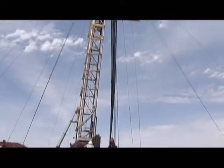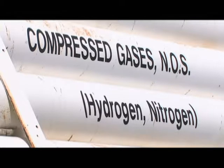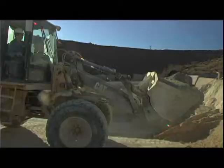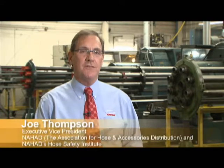These hoses are designed for a variety of pressures, from thousands of pounds per square inch for compressed air to petroleum drop hoses at virtually no pressure. The choice of hose or fitting simply depends on the application. Manufacturers of hoses and couplings sell to industrial distributors, who in turn sell to various end users, including refineries, chemical plants, steel mills, and contractors.